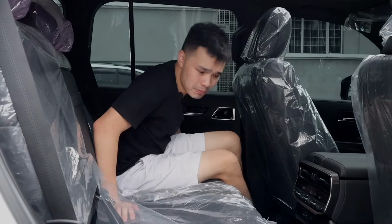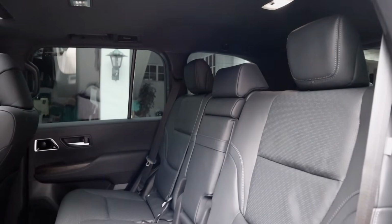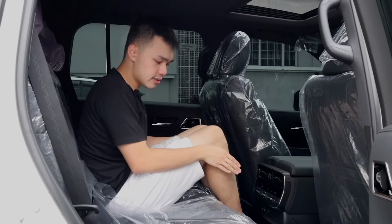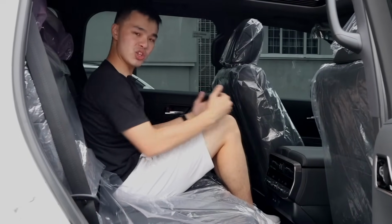Now, can you seat 3 people back here? Obviously so. It is a Land Cruiser. And yes, you can easily do that. Your headroom is great as well. It's super wide. The only problem here is that the center tunnel, it's not exactly the highest, but you still do kind of like, you're a bit twisted back here.